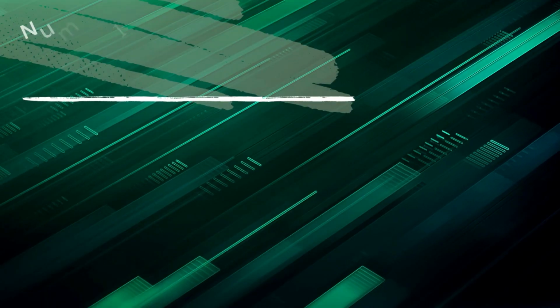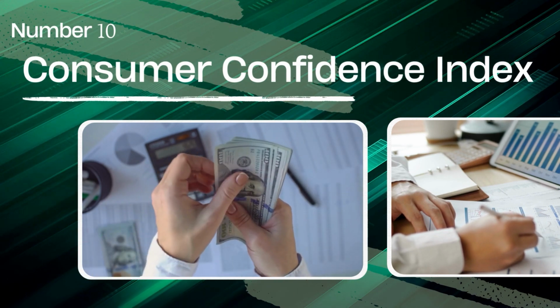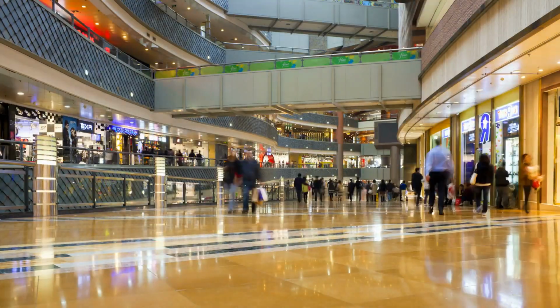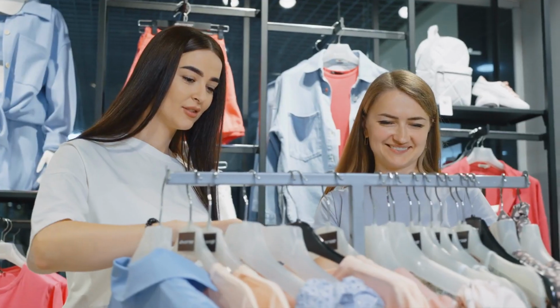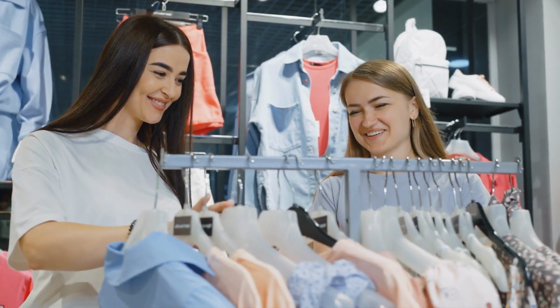And here we go. Number 10. Consumer Confidence Index, CCI. The Consumer Confidence Index, CCI, measures consumers' confidence levels regarding their current financial situation and their outlook regarding their financial situation going forward. This index provides valuable insights into consumer sentiment, which could have implications for investment returns depending on what direction.